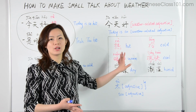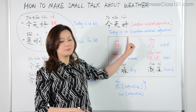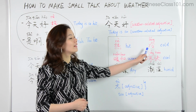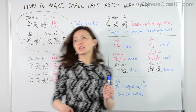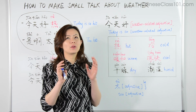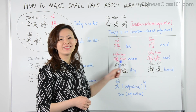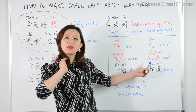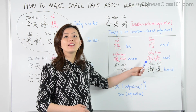And here is a list of the common weather-related or comfort level-related adjectives you can plug into this pattern. Now first, we know 热. 热 means hot. The opposite of 热 is 冷. 冷 means cold. Now 暖和, which means warm. 暖和 is used when the weather has been very cold for a while and now the temperature rises. That's when you feel 暖和, warm. And the opposite of 暖和, similarly, when the weather has been very hot for a while and now the temperature drops, that's when you feel 凉快, 凉快.